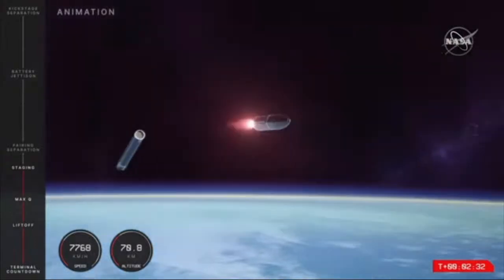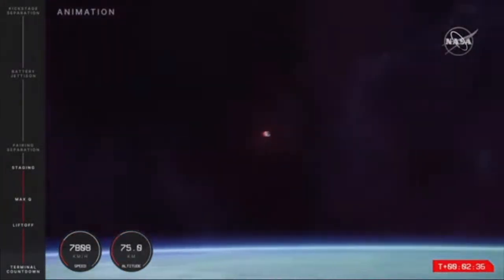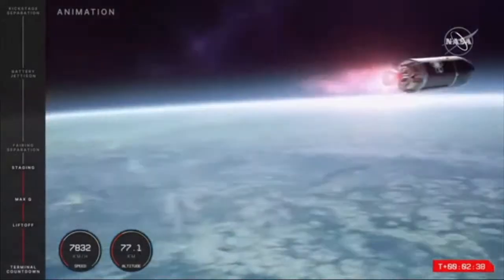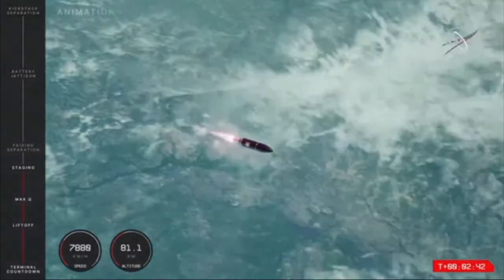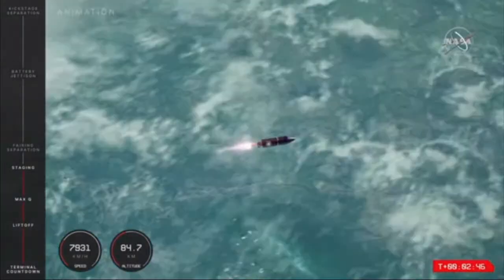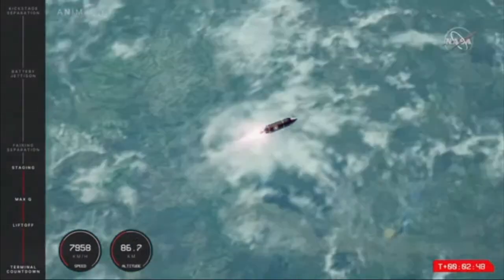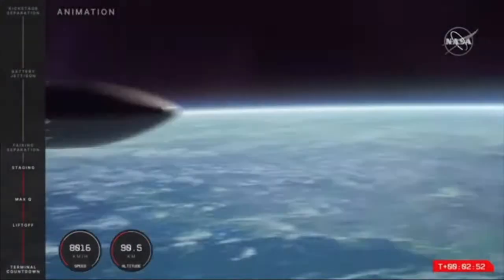And we have had MECO confirmed, and will be coming up soon on the fairing separation for the mission. Just to confirm from mission control comms, we have had MECO and second stage separation, and it's carrying on now, as you can see in that animation. Soon we will be coming up to the fairing separation of this mission.